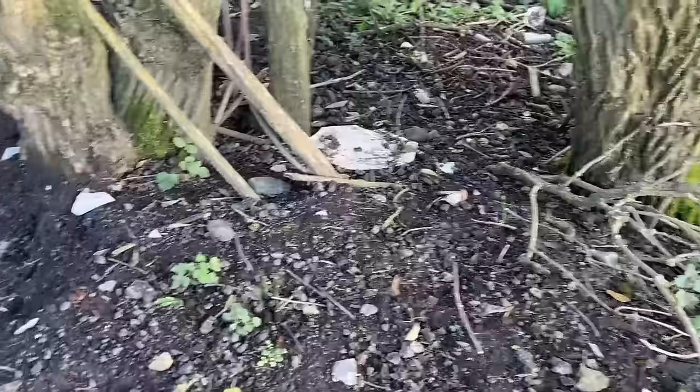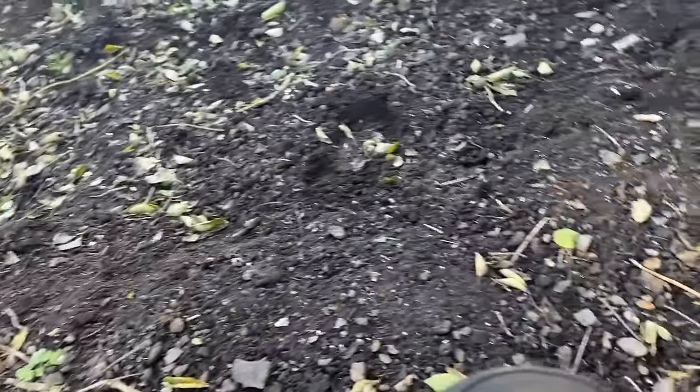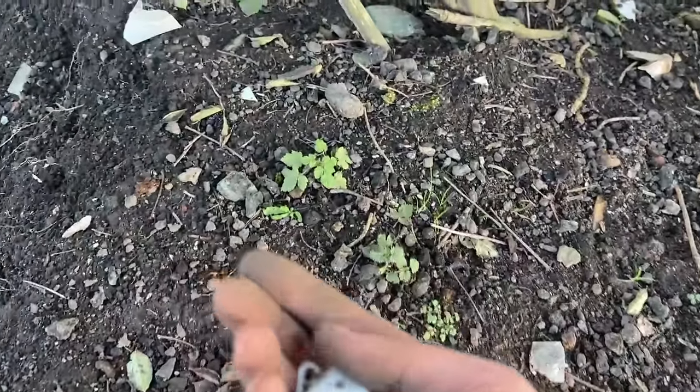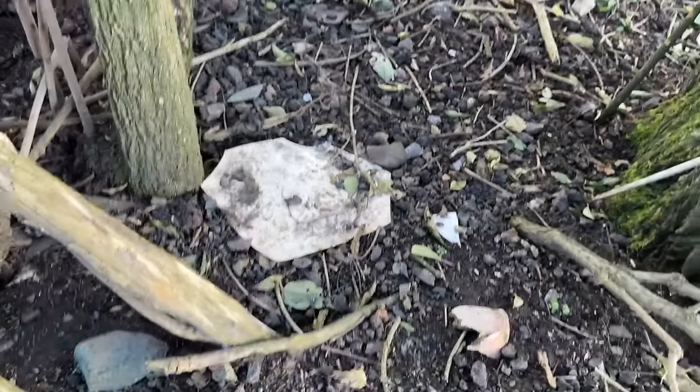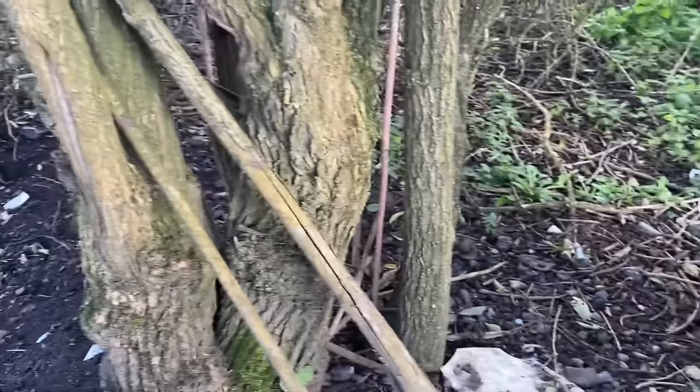I'm not going to come this way. Mum's gone into a different part of the woods, so I'm just going to follow her, but I'm glad I came here now. There's a few things. What else is down here as well? Might have to do some crawling under these branches.